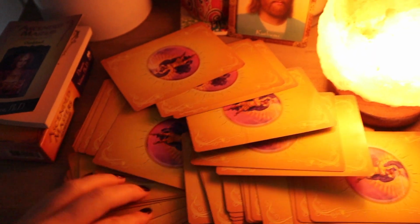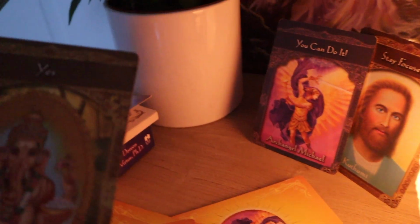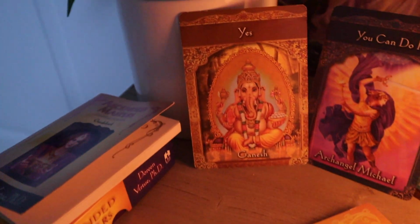I always like to start my day by picking an oracle card. In this case, these are the Ascended Master Oracle cards. Then I like to do a quick meditation in the morning, which I'll fast forward through here because it's not very interesting to look at.